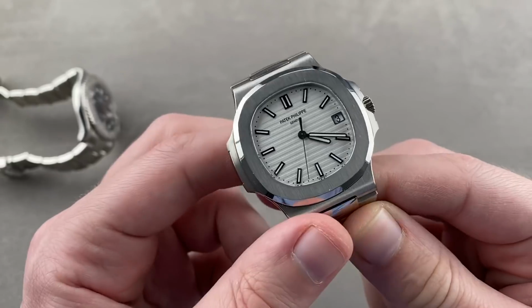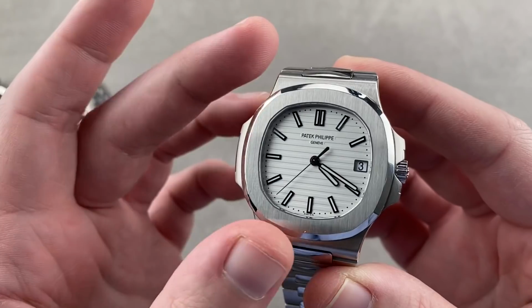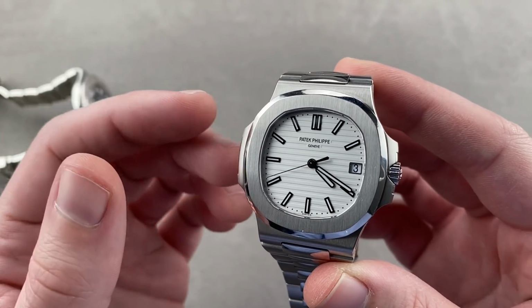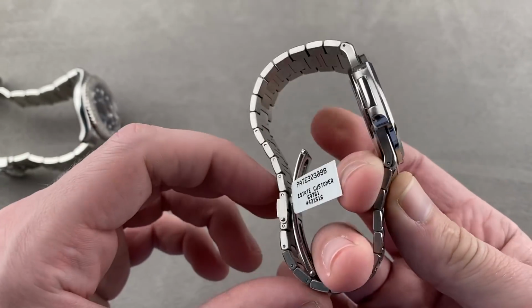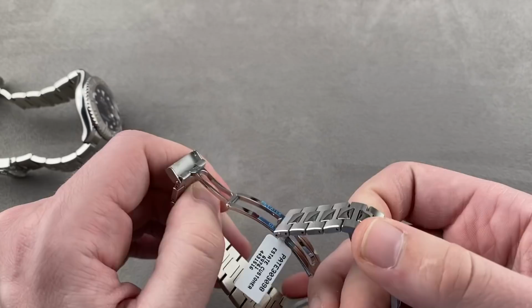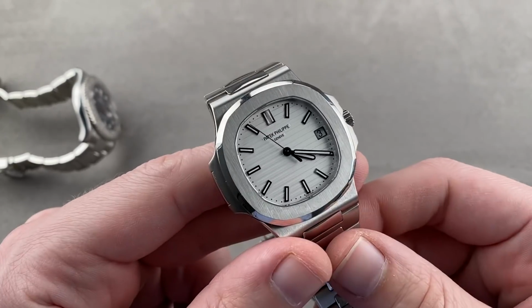Now, this silver white dial model is already discontinued. Yes, I know the 5711 is being discontinued, but this model, introduced in 2012 and discontinued in 2020, has already left the barn, as they say. Now, the timepiece is classically profiled, effectively the same size and shape as Gerald Genta envisioned back in 1976. The 5711, nevertheless, debuted in 2006, and again, this variant in 2012.